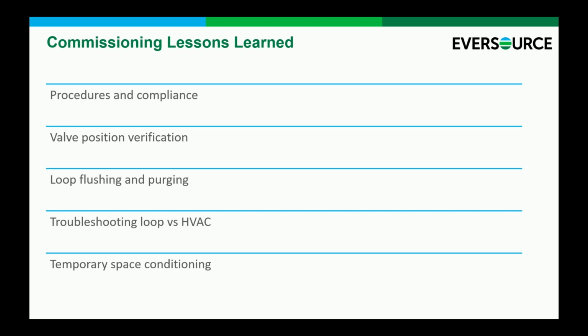The last one to highlight that we also did run into, temporary space conditioning. This was a requirement that back when we bid this project, we weren't even thinking about, but it came to be quite critical for some of the facilities like the fire station and the schools. When you get in there and do HVAC work, it's not a one-day process on these larger buildings. And so if you do have big commercial buildings, public buildings, schools, things like that, they're going to be asking you how are you keeping my space warm or cold depending on the season while you're in here working. Have a plan for it.